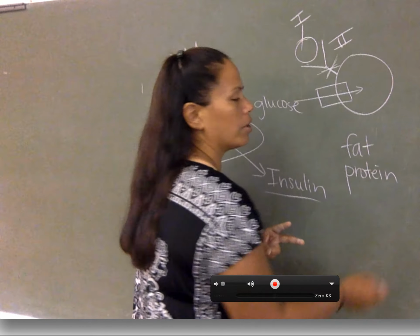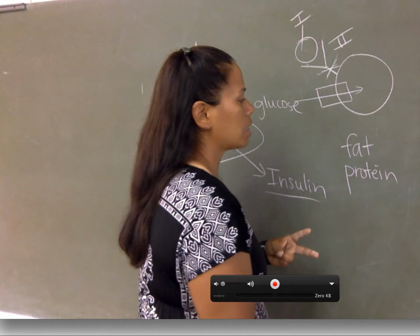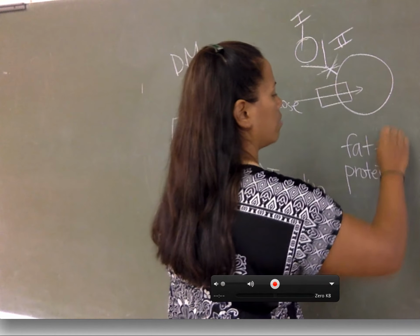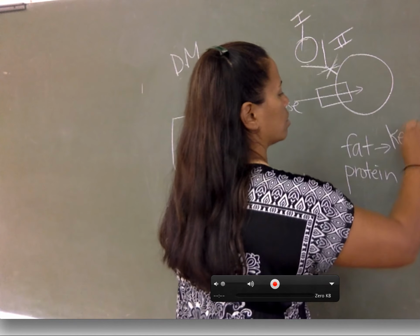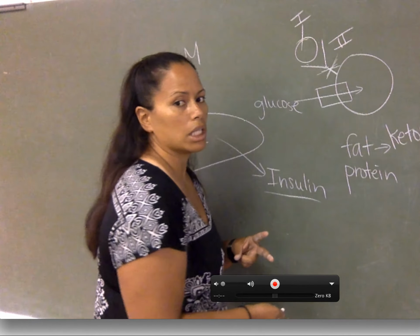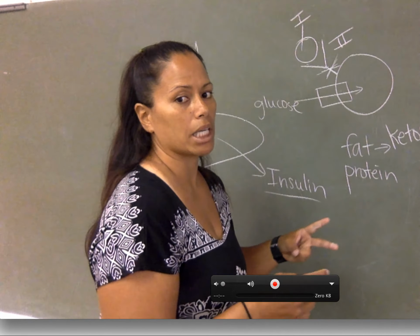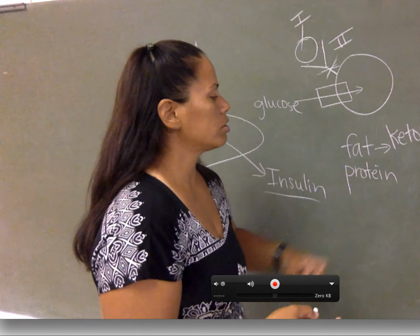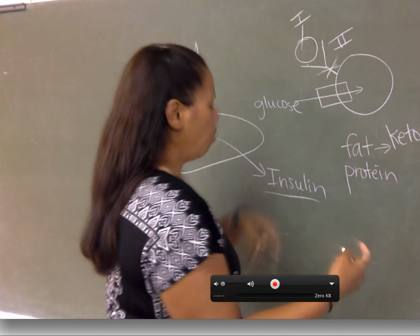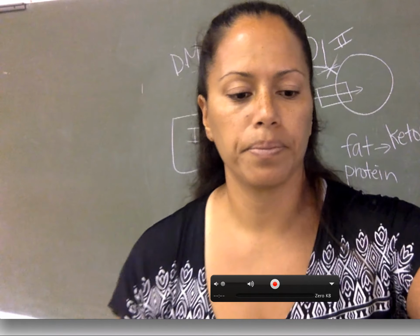Where does protein come from? Muscle. Where does fat come from? Fat. Well, what's the byproduct of fat breakdown? They have these things called ketone bodies. Ketone bodies are acidic, so they worry that the blood becomes a little bit too acidic because of diabetic ketoacidosis. And you also see muscle wasting in someone that has, let's call it, progressed diabetes.